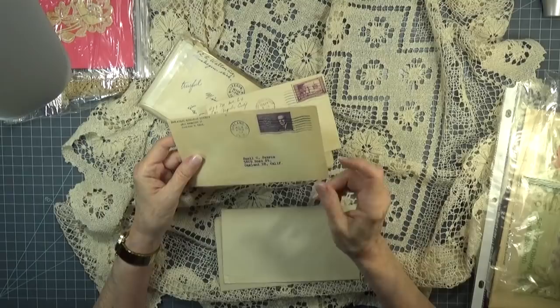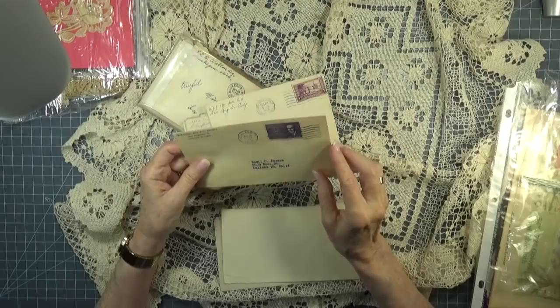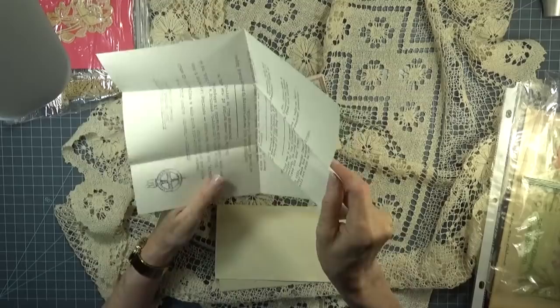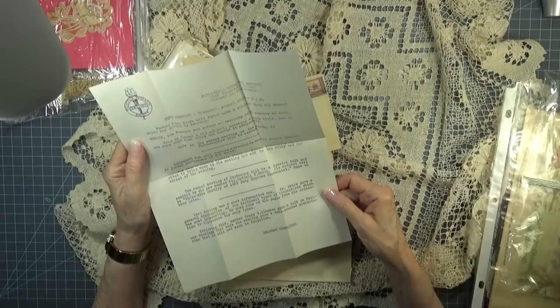And a blue typewriter ribbon. No, oh, well, this was 1968. Wow. Now, these are not supposed to have anything in them, but look at this. Let's see. Ah, the Stamp Society. Next meeting, Thursday the 20th at 8 p.m.